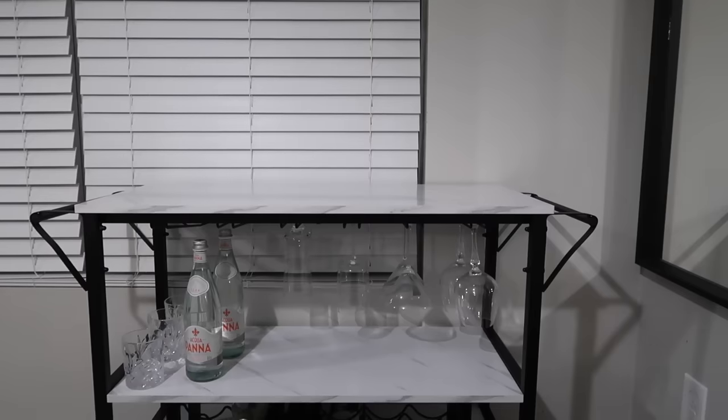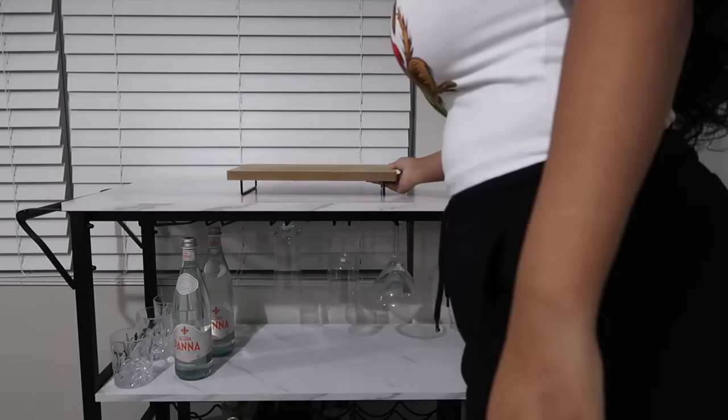Alright, y'all, all my containers are ready. So now let's actually put it all together. Grabbing those hoots.